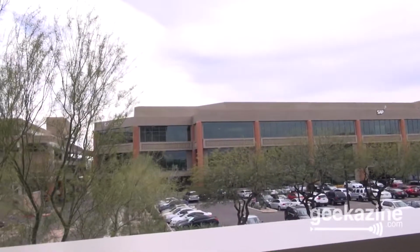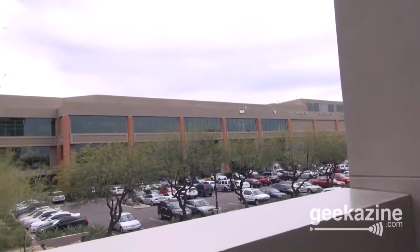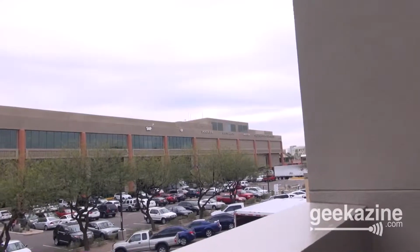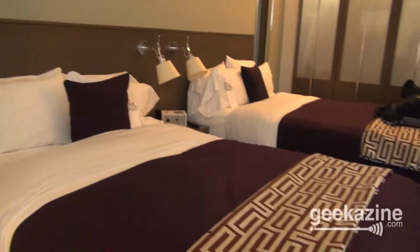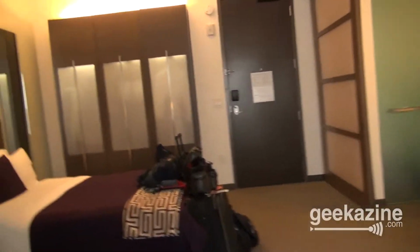I hear some RC cars or planes or something going on in the distance. So anyway, I think here we go. Walk back in. Let me close this really quick. Here's the room. 2 beds here. Let's go into the bathroom now.